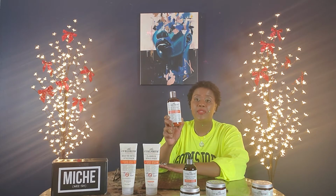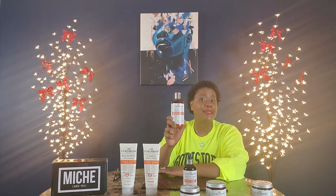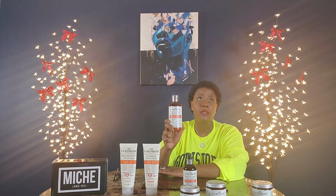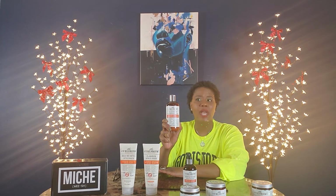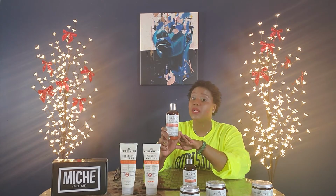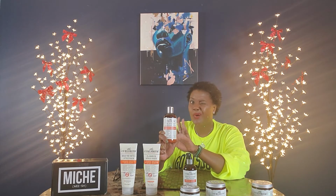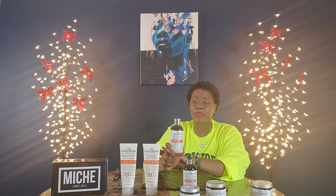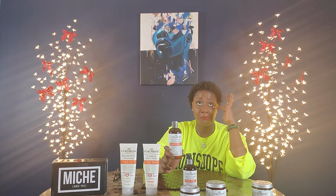The Curlsmith line is quality, hands down. You can pick it up at Ulta on ground. Of course, you can order it from the website. They do have great promotions and sales. I got this about a year ago on sale, so everything I purchased was about 40% off. So I just went in with the entire line because I just felt that it was worth it, because I wanted to have a good base to start with, because I fooled around with Cantu for about 2.2 minutes.